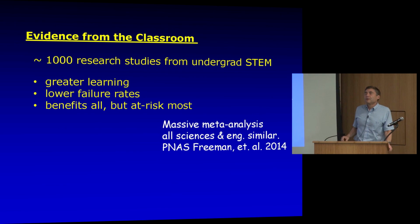So those are a few of my favorite examples, but as I say, it's kind of funny because there's a lot of research in this area that's been published, but it's really not very widely known and not very widely acted on. And these studies consistently show that these better pedagogies give greater learning, lower failure rates, and they benefit all. There's some indication that the students who are most at risk get somewhat more benefit than the others in the population.